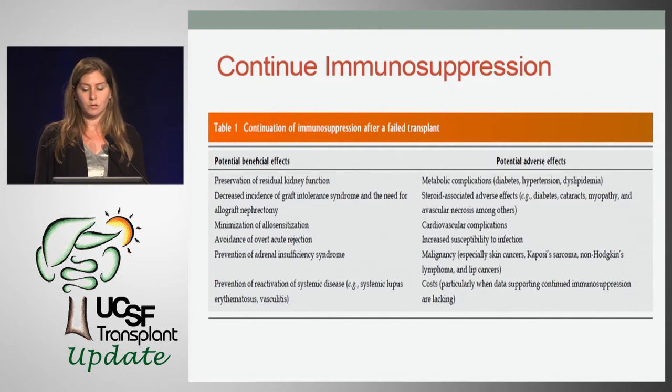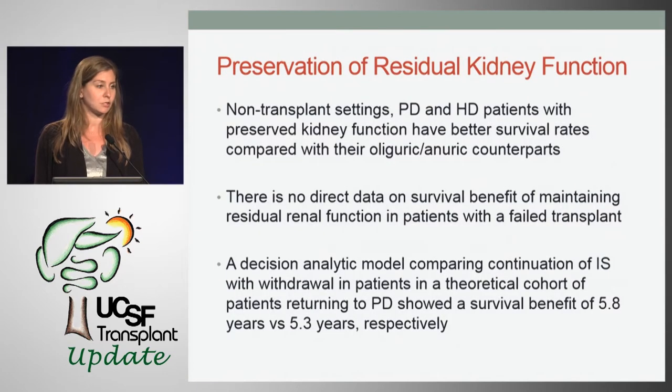Steroid-associated adverse events, we all know very well: diabetes, cataracts, myopathy, avascular necrosis, cardiovascular complications, increased susceptibility to infection and malignancy. As we saw in Dr. Fang's talk, there are clearly malignancies that are associated with immunosuppression. Several of them are viral-mediated or infection-mediated malignancies, so that would be a potential adverse effect of maintaining these patients.